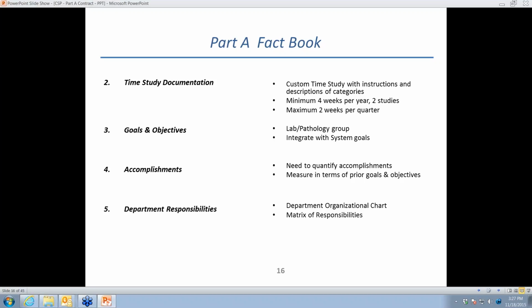So if the hospital wants to see more than that, I'd say that they don't really have much justification to do it. I'd say the 4 weeks twice a year is absolutely the way to go. But what are the goals and objectives in this fact book of the laboratory and the pathology group? And how do these goals and objectives in the practice integrate with whatever the system's goals and objectives are? Again, in a fact book like this, it's important to make those statements and make it clear so that everybody is on the same page and we're doing the same thing.